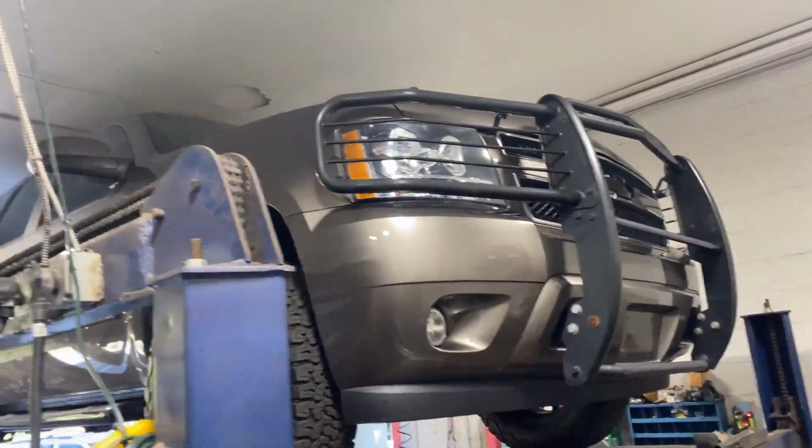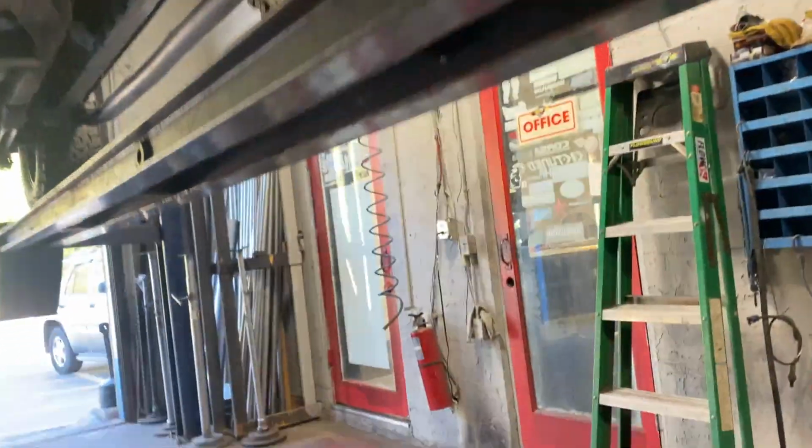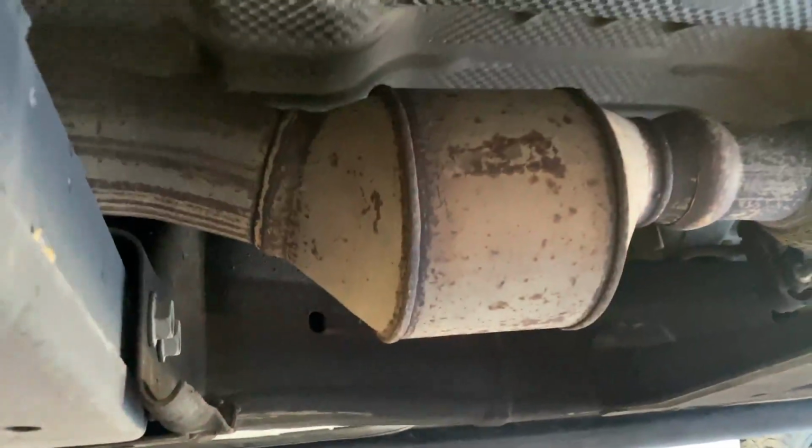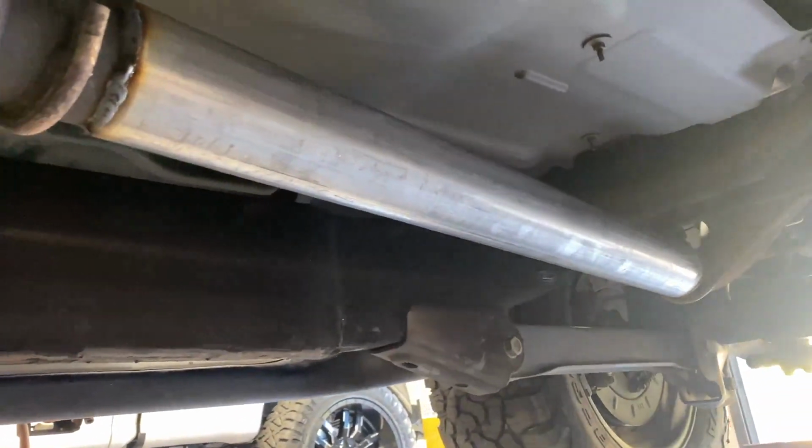2011 Chevy Tahoe 5.3L V8. Really beautiful car. Still got factory converters there and there. Then it was into a single. Got the dreaded third converter. Then we did a muffler delete, 3-inch, right there.